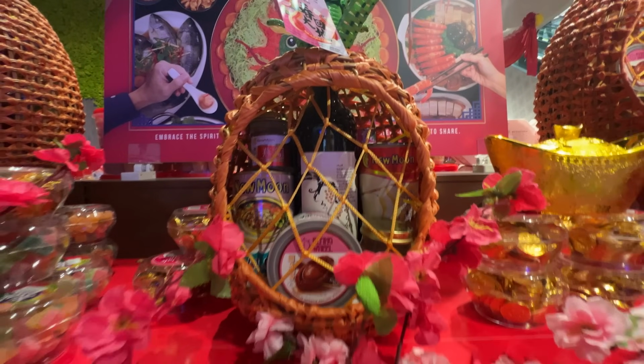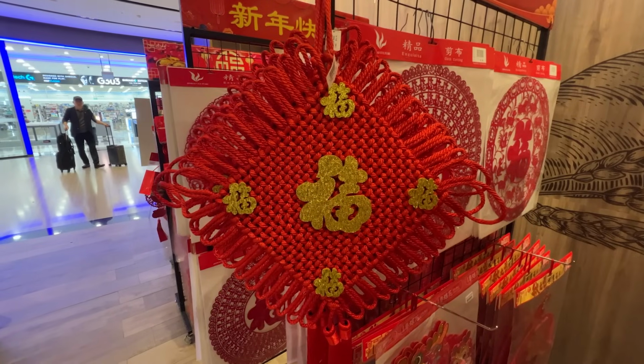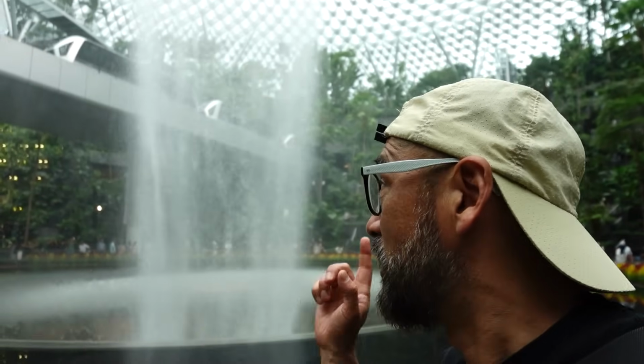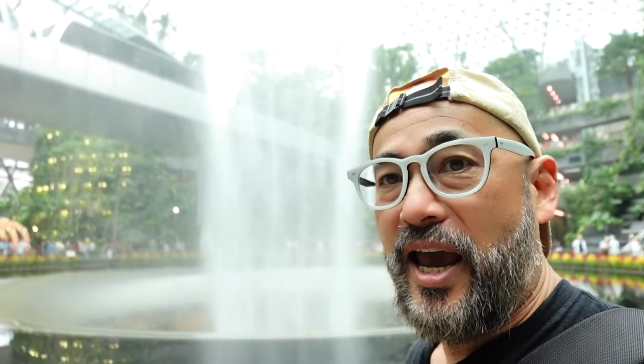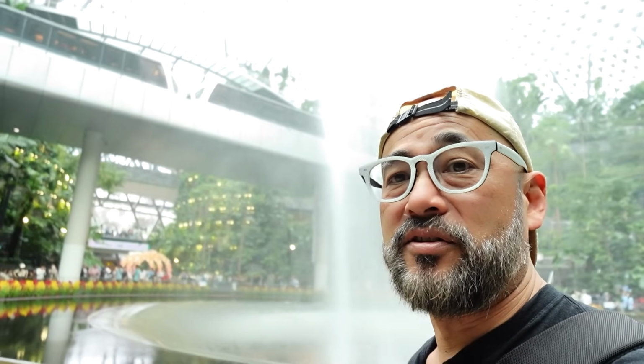You have a whole section of Chinese New Year items. So you can buy snacks and decorations and gift baskets. So festive. I just love the fact that there's a supermarket inside the airport. I wanted to get on that train, but it's a little difficult because it is inside the security area and it connects terminal to terminal. I had no chance to do that.